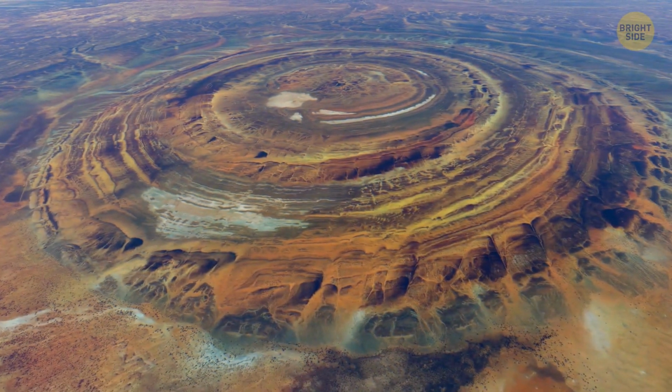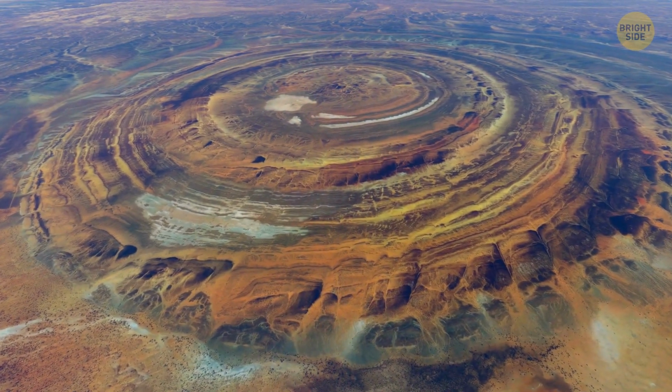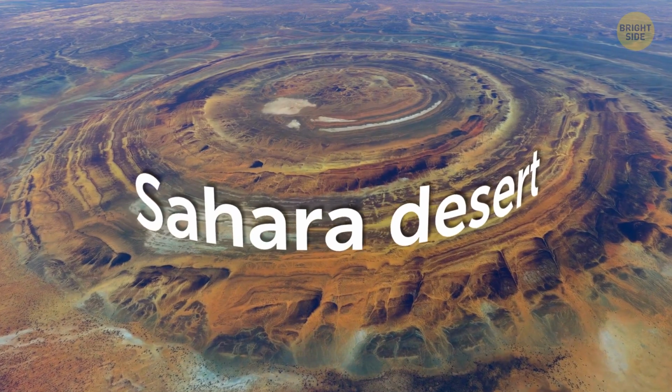The Richat structure is a circular geological phenomenon in the Sahara Desert near Mauritania.